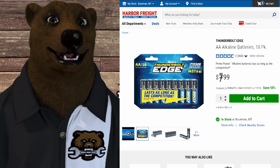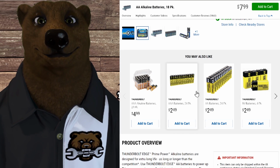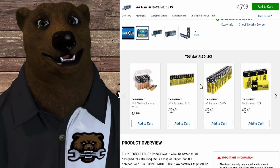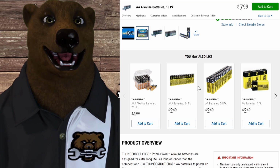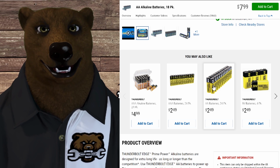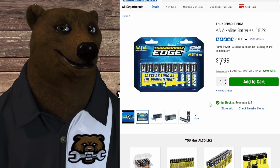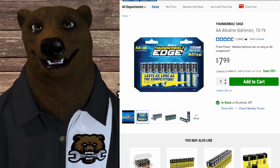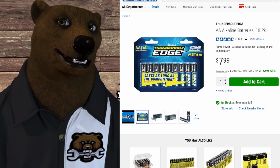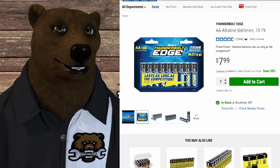How about this? Just stocking up on standard batteries. I've often said, like the yellow ones down here, these are utter trash. I hate these. I know some of you still love them. I've gotten packs of Thunderbolt batteries that were not long enough. They were not the standard length. It would fall out of the device. But the higher end ones, these things are fantastic. They're up there with all the other big name brands. They probably buy them from them, just wrap their own label on it.